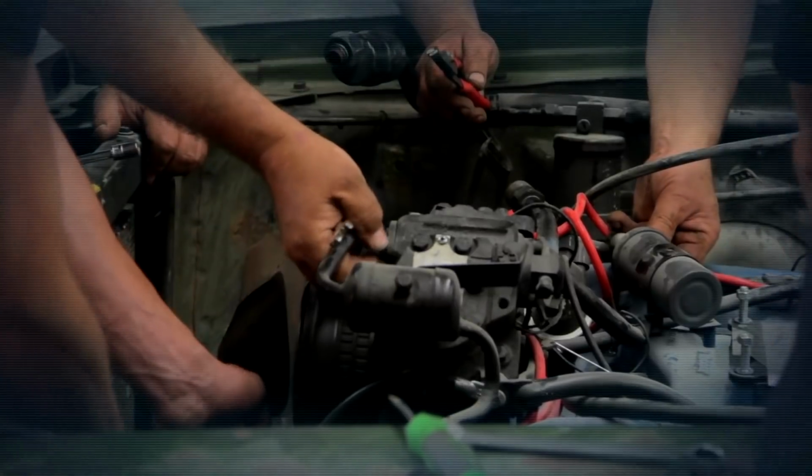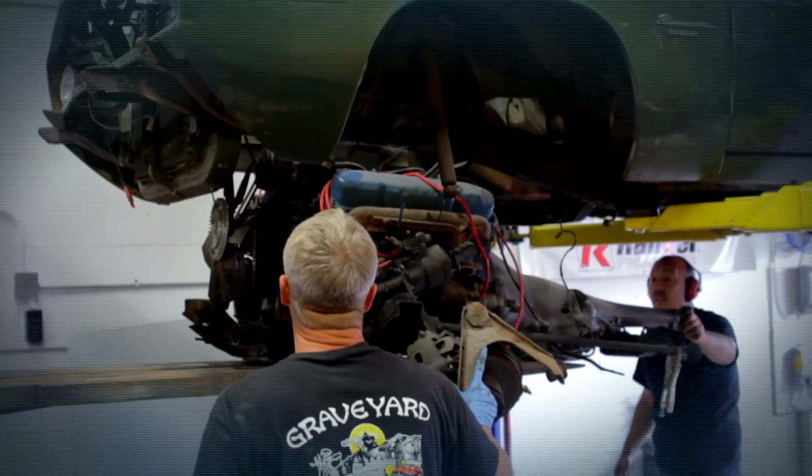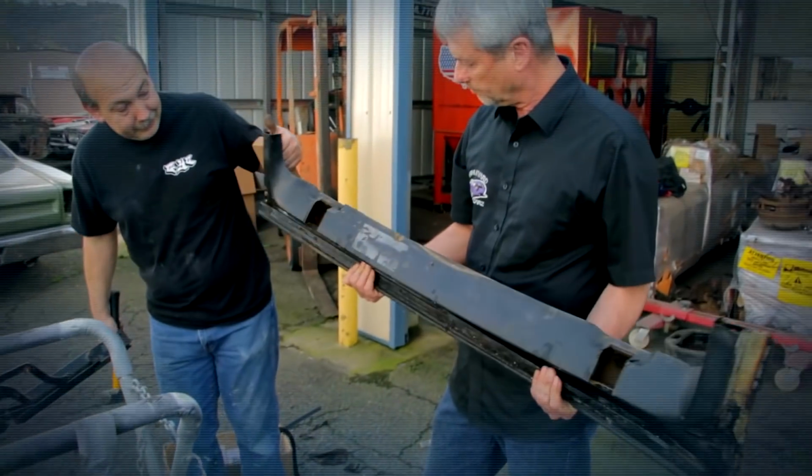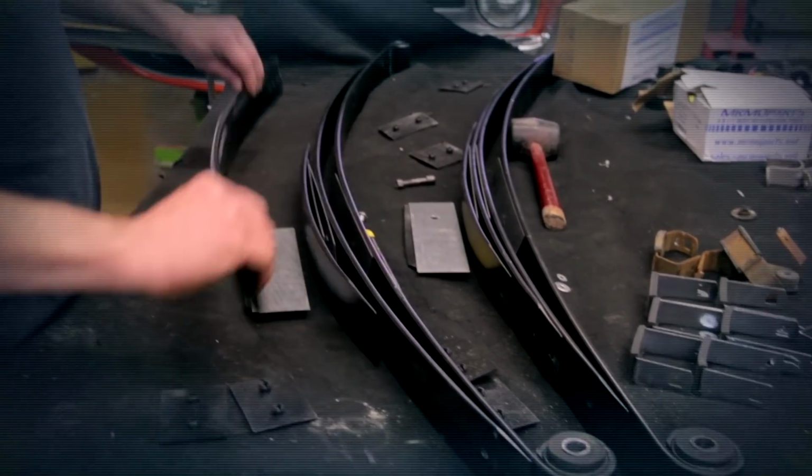The disassembly and documentation of the Cook 70 Barracuda convertible went beautifully. We did have a hiccup with the convertible top being dumped out back in the dirt, but we found it and we got it torn down and we got it documented. Next up, Derek's building out the rear leaf springs and suspension for the car.